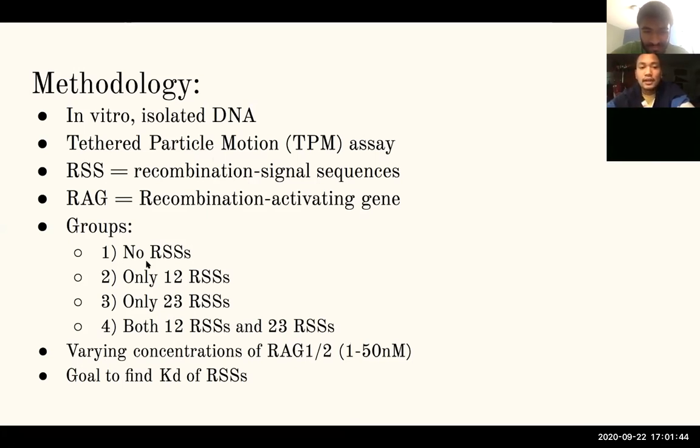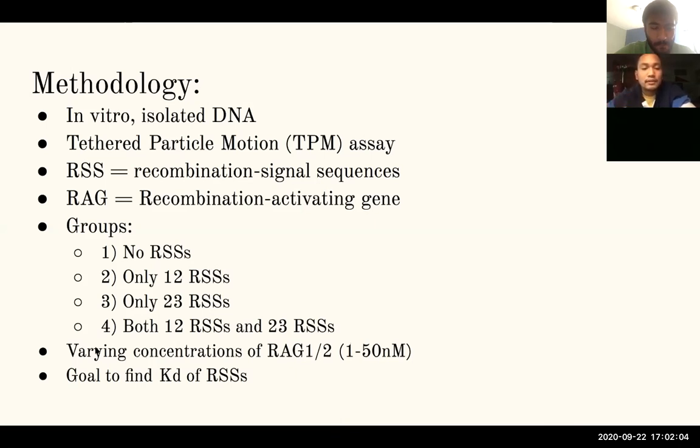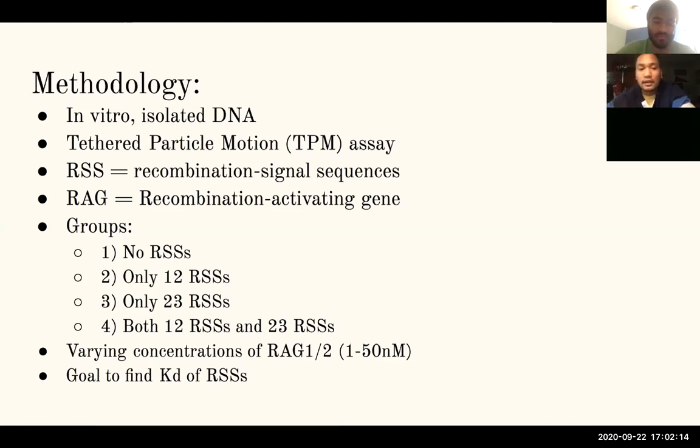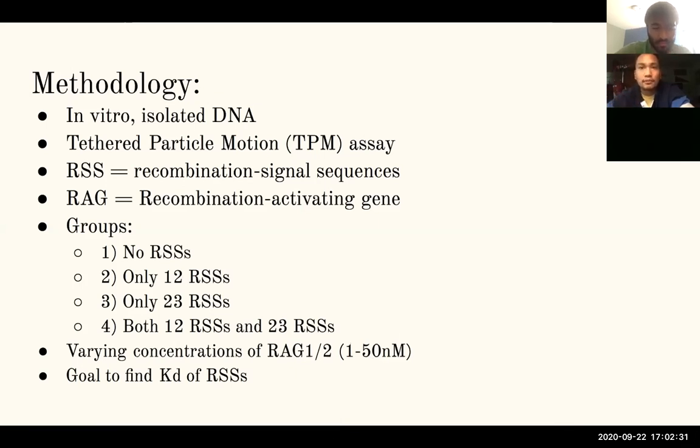Also, they tested to see if only the 12 RSS or the 23 RSS had significance, and then they tested if both were a requirement. They also did it at different concentrations of RAG protein. If they added a small amount of RAG and there was cleavage, or a shortening of DNA, then they would know it was a different protein and not RAG. Or if they added a ton of RAG, like 50 nanomolar, and there was still no cleavage, then they would know it's not RAG.